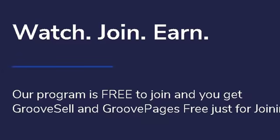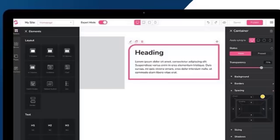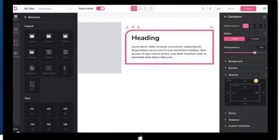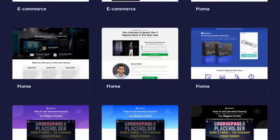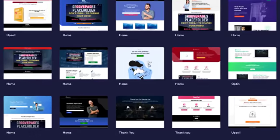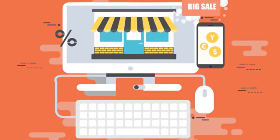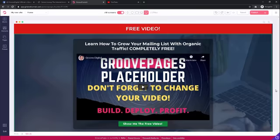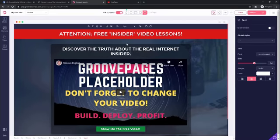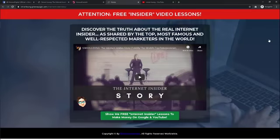And just like GrooveFunnels, Groove Pages is also a super easy tool to use, where you can build professional, beautifully designed and multifunctional websites within just minutes. For whatever purpose and to promote or sell whatever you want, becoming an internet marketer has never been easier. And now you can click and scroll, drag and drop, copy and paste your way to online success.